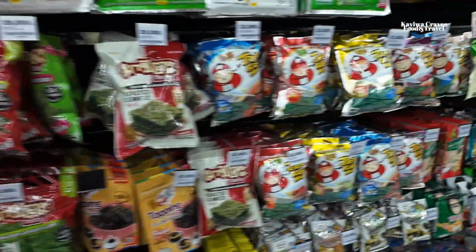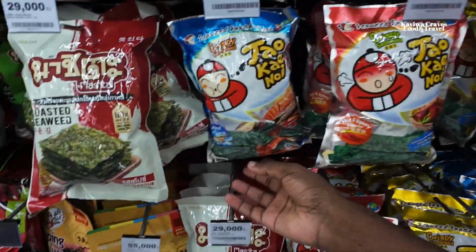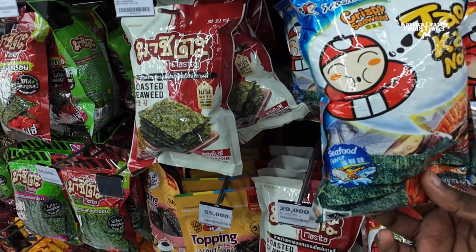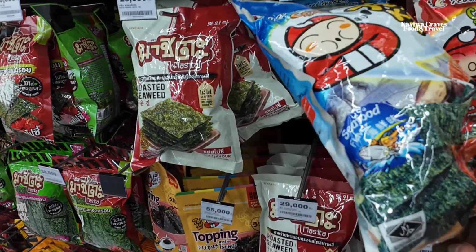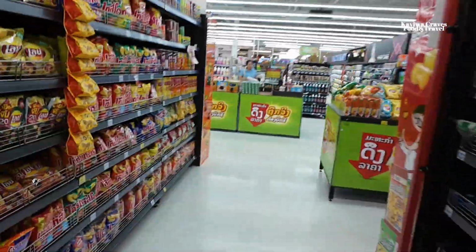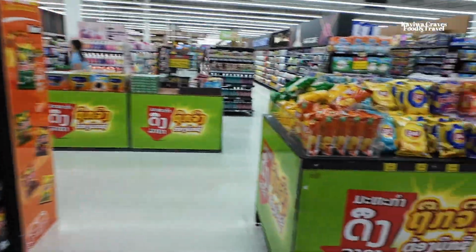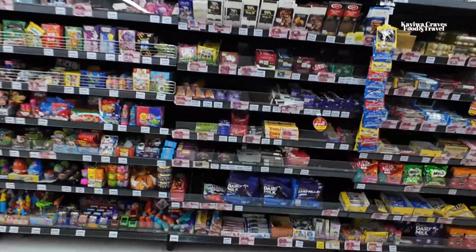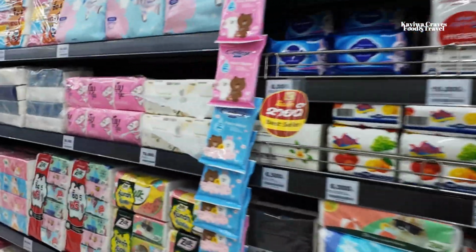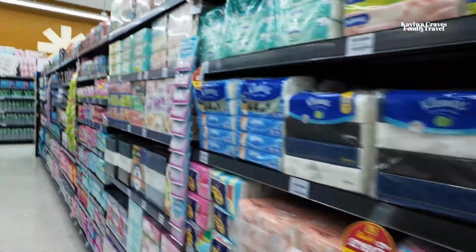More familiar with Tokanoi seaweed. This is shrimp flavor, crispy seaweed. Okay, let's try this. We also have Lays. Toiletries. We have some tissues.